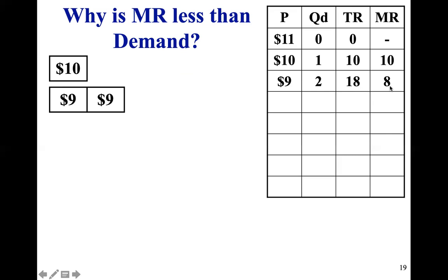Wait a second, what happened there? We charged $9 for that second unit, but our marginal revenue was only 8. What happened? Why is that? Well, we lost $1 from selling that first unit for $9. Okay, so in order to sell more units, we had to lower the price of all units, including that first unit that we could have sold for $10. So that's where our other dollar went.